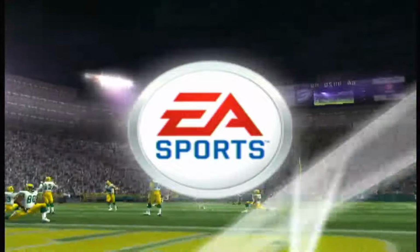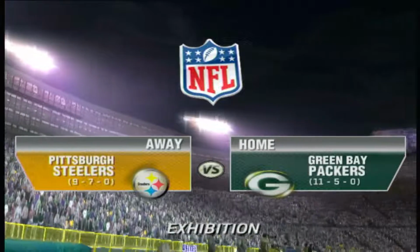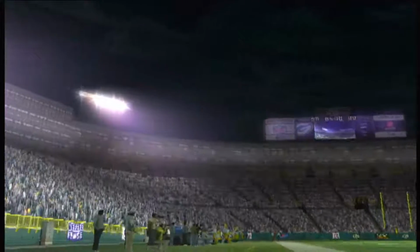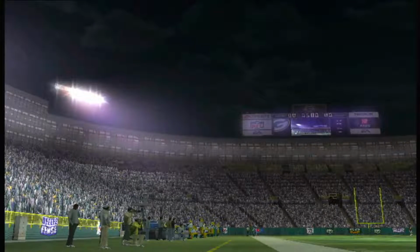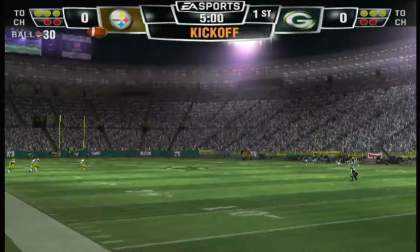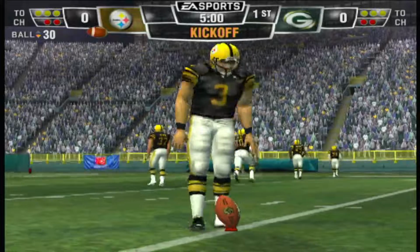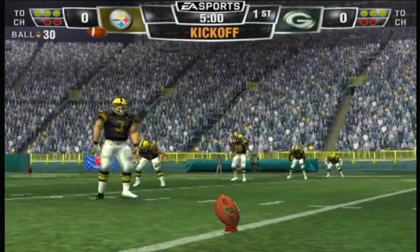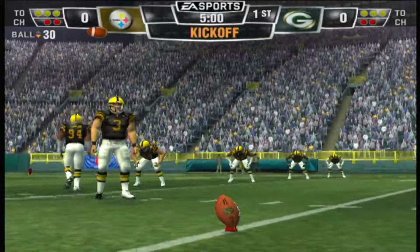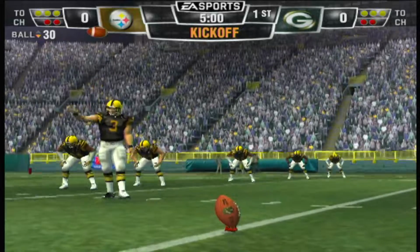Welcome to historic Lambeau Field in Green Bay, Wisconsin, where we've been blessed with wonderfully mild weather as the Packers take on the Steelers. Is ready to kick this one downfield and get this game started. He kicks it high and long.